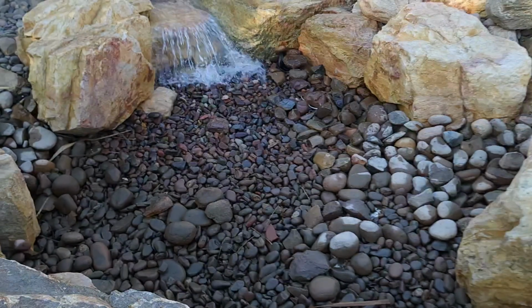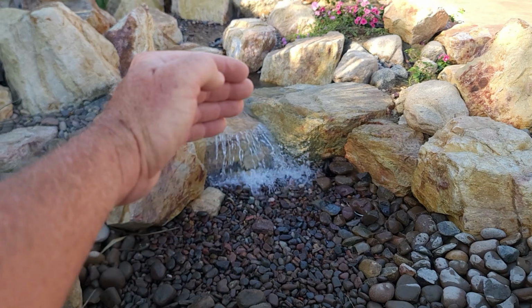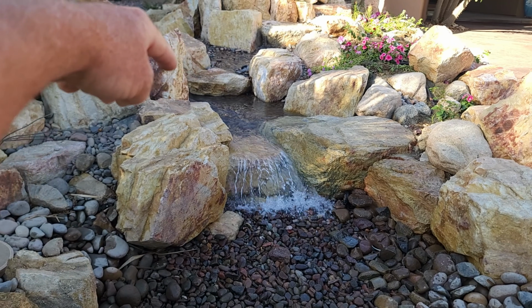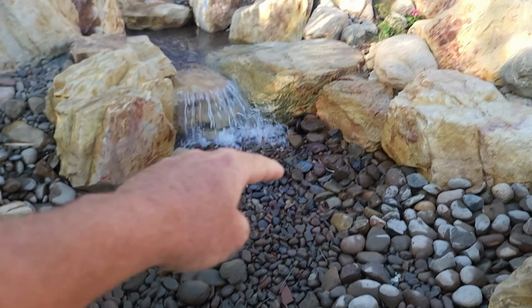So this reservoir here is gigantic. It's not just this section over here. It actually goes all the way up to about underneath these rocks over here, and it's extremely deep. It's almost 5 feet deep. Oh, sprinklers are turning on. That was a nice thing.